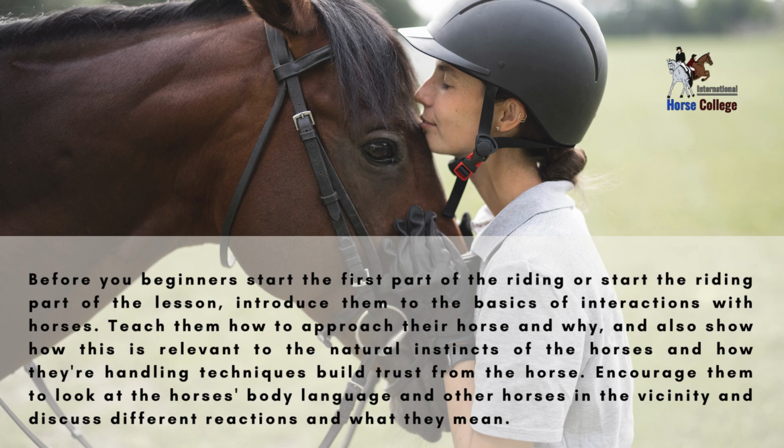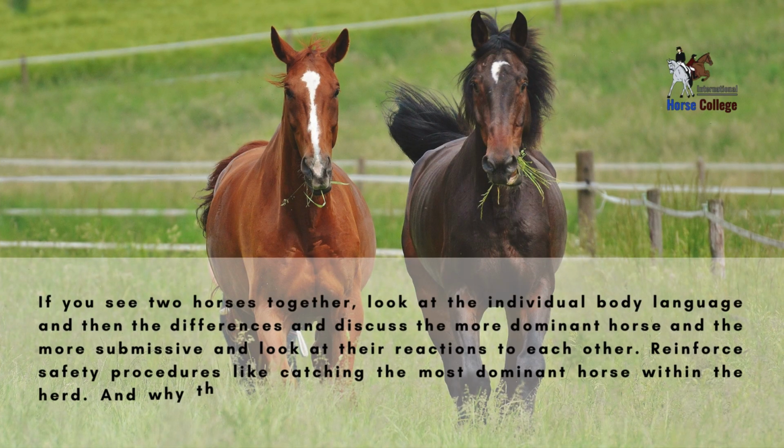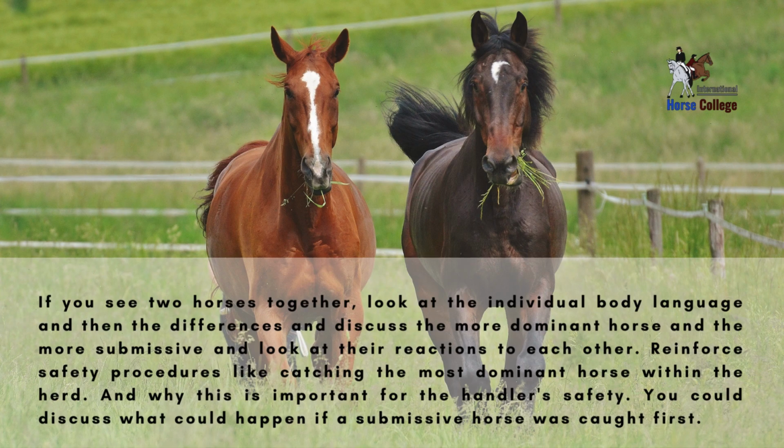Encourage them to look at the horse's body language and other horses in the vicinity and discuss different reactions and what they mean. If you see two horses together, look at the individual body language and then the differences, and discuss the more dominant horse and the more submissive, and look at their reactions to each other. Reinforce safety procedures like catching the most dominant horse within the herd and why this is important for the handler's safety. You could discuss what could happen if a submissive horse was caught first.